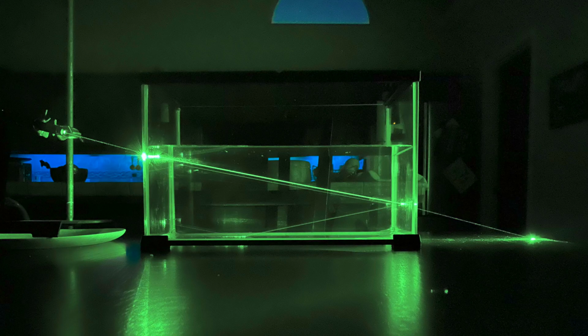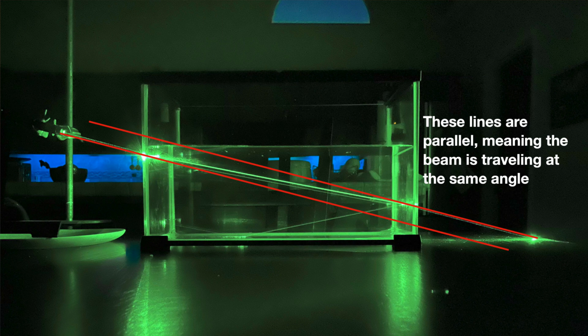The light from the pencil doesn't go directly towards you. It goes this way a little bit and then towards your eye. You can see here that when I shine the laser into water, it changes its angle, but then when it leaves the water and goes through air, it goes back to that original angle again.